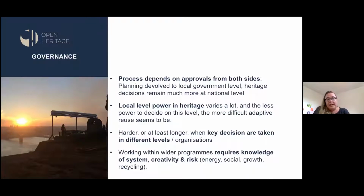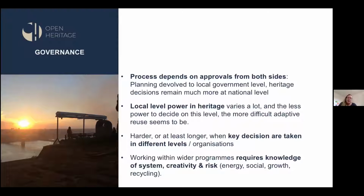So what we saw actually is that planning is very often devolved to the local level, which makes it easy and very direct for the adaptive reuse project. But heritage in some countries really remains, especially when it's formally listed heritage, on a regional level or even a national level, the decision making around what can happen to the building. So this can complicate decision making, because the more decision making on a local level, especially in relation to heritage, the easier it tends to make adaptive reuse processes. So when key decisions are taken on different levels, you can imagine it tends to make things more complicated.